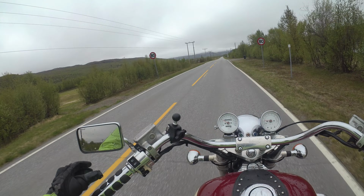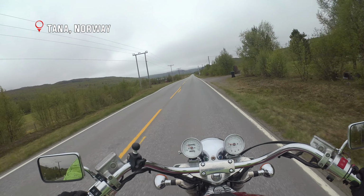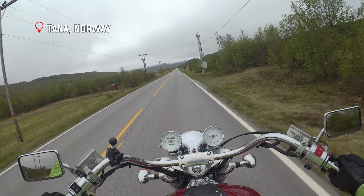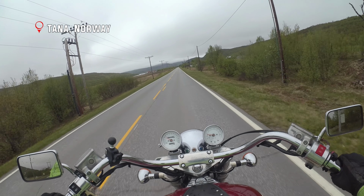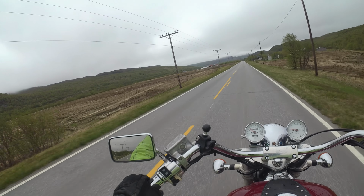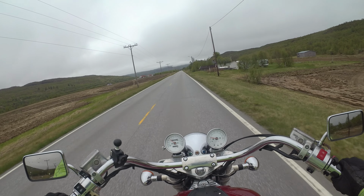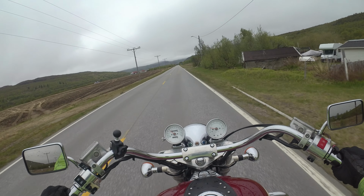Okay, so this was the national border. The paint on the road is a different color. Very Norwegian, very Norwegian color. So, yes, this is Norway then.